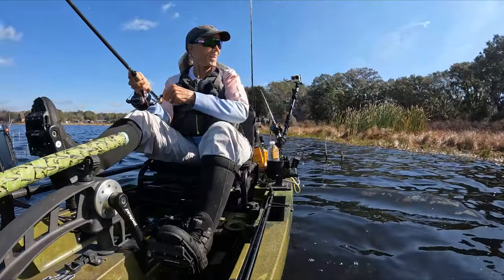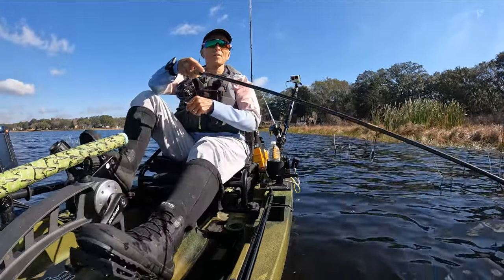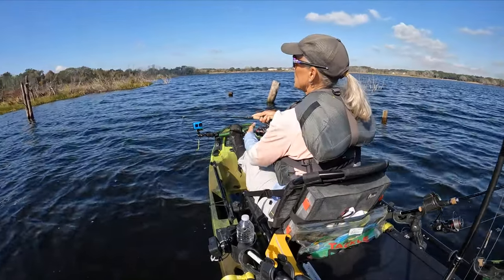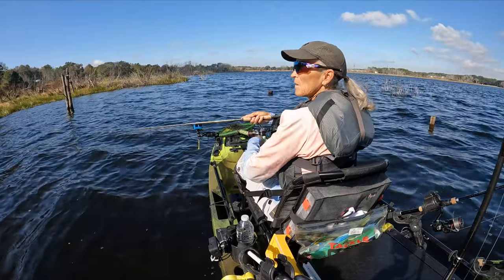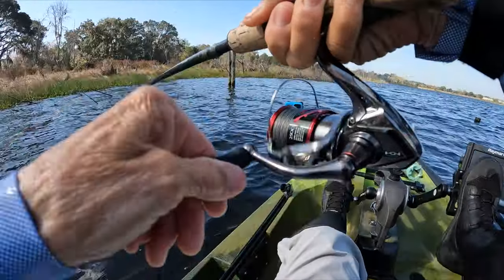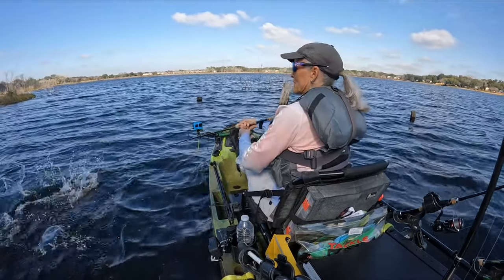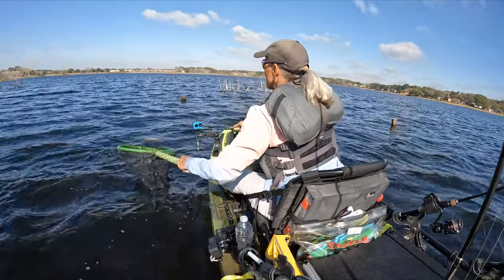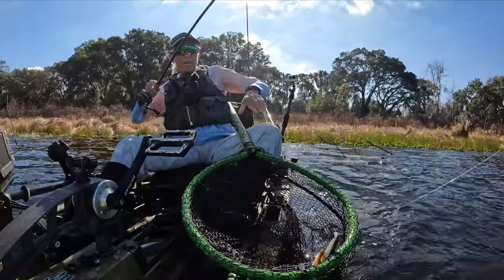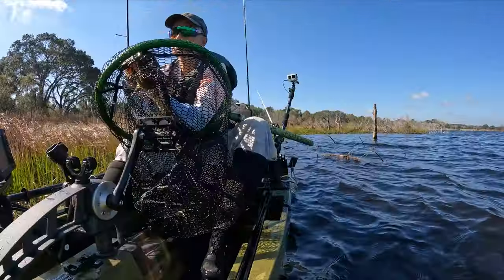It's been a jerkbait kind of day, guys. I had one peck on the top water, but all the catches have been on the jerkbait. There's one. Pulling pretty hard. Oh man. Oh, get in here, rowdy fish. Whew. Another nice one. Glad I decided to come down here. There we go.